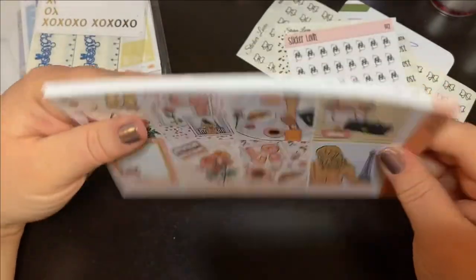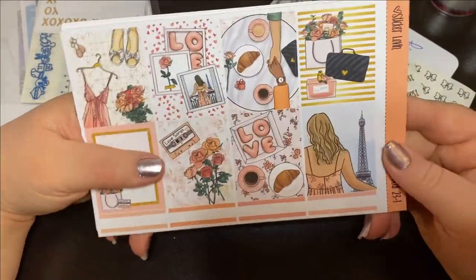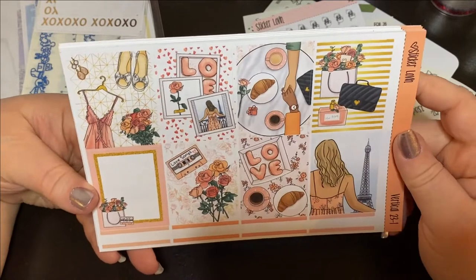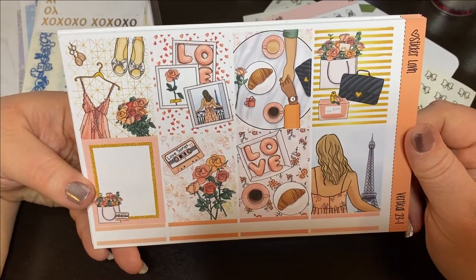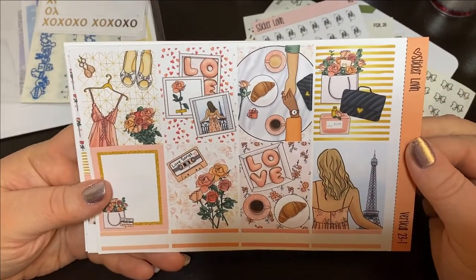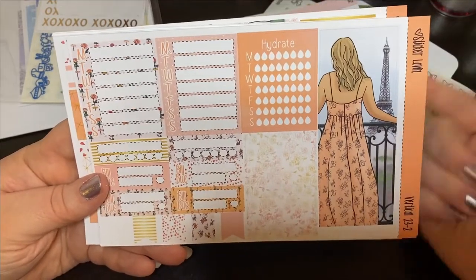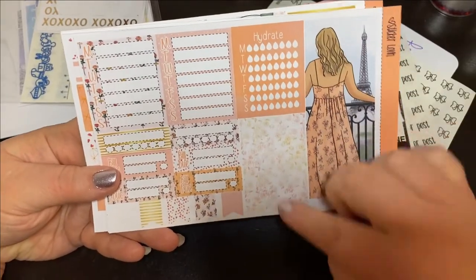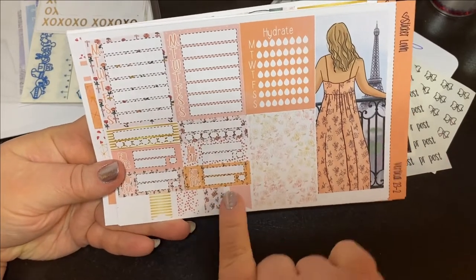This kit, or this pile, is gigantic. This is vertical 23-1. We have this love kit. Oh my gosh, so cute. Those are full boxes, a tall full box. We have washi strips, hydrate, two sidebar things, two habit trackers, four bildews, and then a bunch of flags down here.